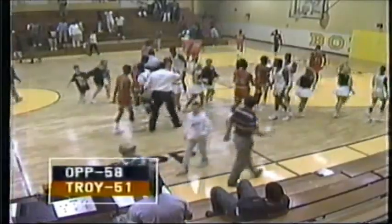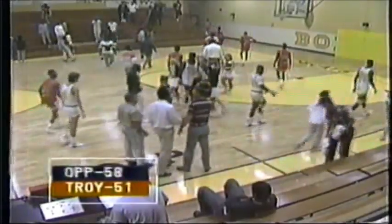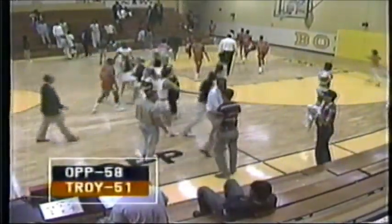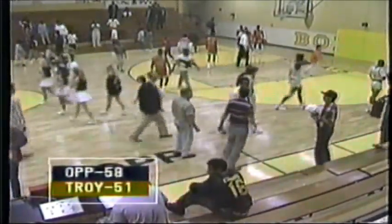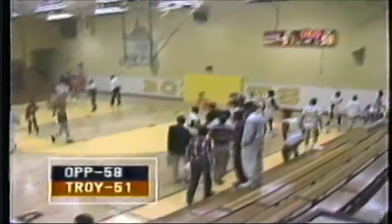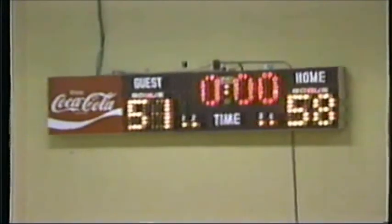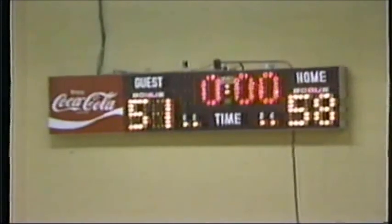We needed that one. And Coach Johnny Wood goes by and speaks to the Troy coach. He said, congratulations. And I tell you one thing, it is a good one. And the Bobcats, like I said before, definitely needed a big win. So it's 58-51. Bobcats on top of Charles Henderson. So that definitely helps out as far as this season goes.